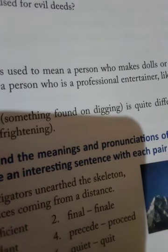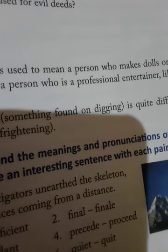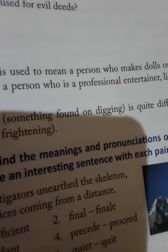Now, take out your diary and write Chapter 11, Dolls Over Ages, pages 69 and 70, explained. Homework: revise it.